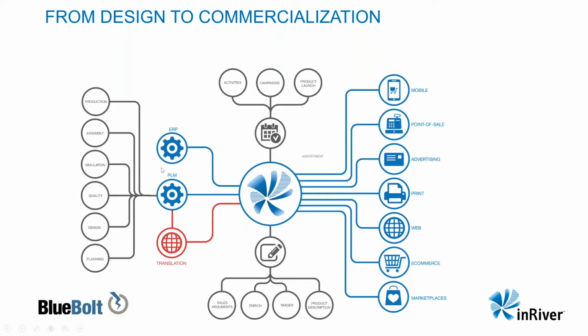And then that stays where it is, but that information gets brought into inRiver or into a PIM system, where the enrichment can begin. So you have product descriptions, images, the enrichment process. All the data around making your product, telling your product story, is done here in the PIM.